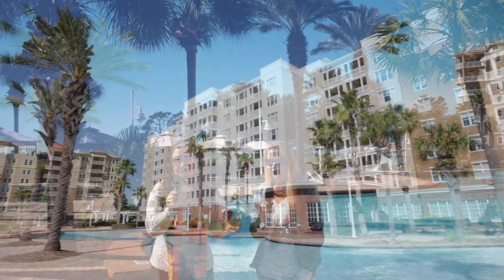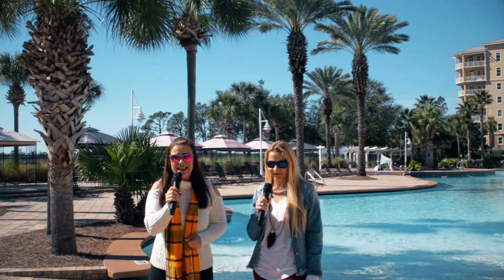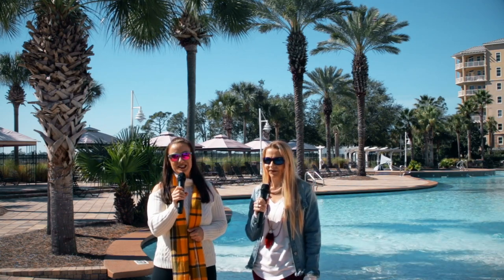So this 4-bedroom, 4.5-bath is available at Reflections under $700,000. Give us a call. We would love to show it to you.